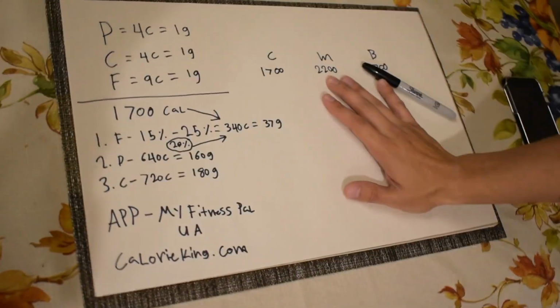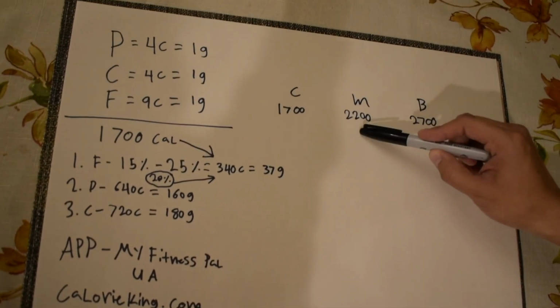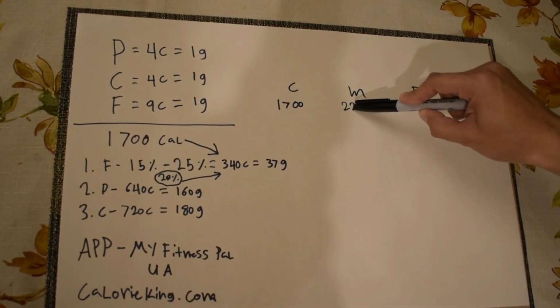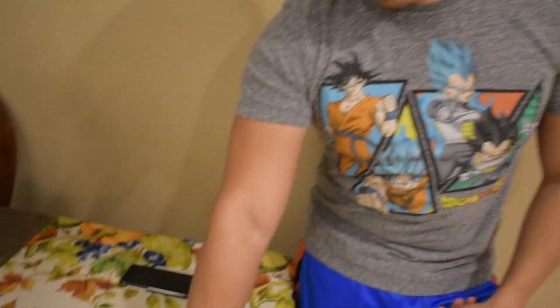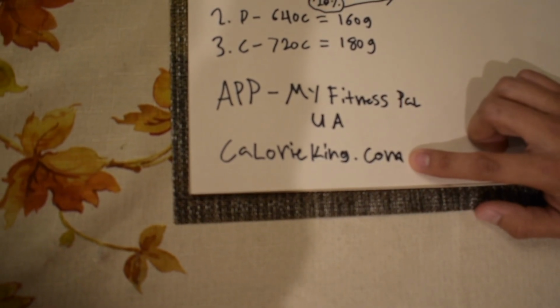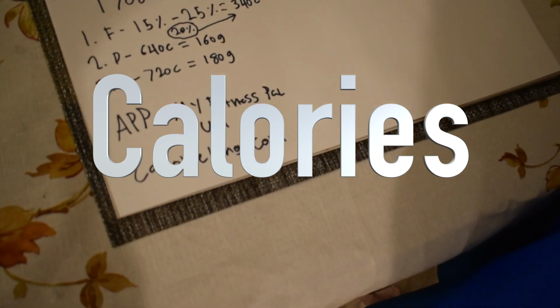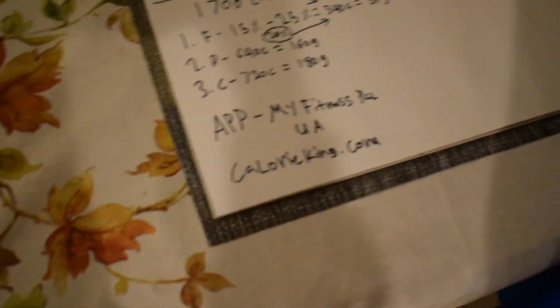I know this for a fact that I'm about 2,200 to maintain. So once I know this number, it's only 500 less to cut and then 500 more to bulk. Nowadays we want things fast and readily available like this, right? So I wrote down a website here. It's called calorieking.com. It's really good to figure out your weight. I'll show you guys here on my phone real quick what I mean.